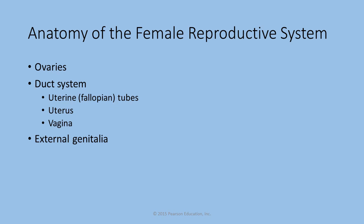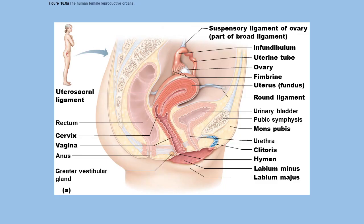You have a duct system. This is going to be comprised of the uterine tubes, also known as the fallopian tubes, also known as the oviduct. So you can use whichever term you wish. It also is composed of the uterus and the vagina, and then once again you also have external genitalia. In this diagram, a cross-section, you can see the largest structure in the middle is going to be the uterus. It is held in place by multiple different ligaments.